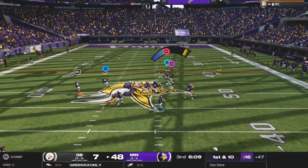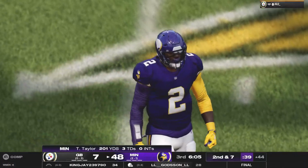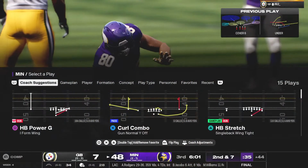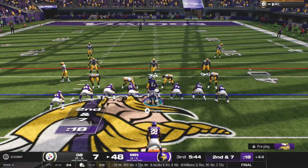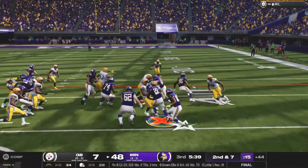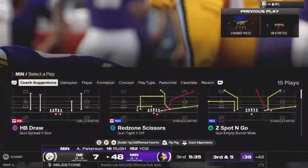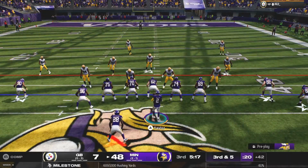Now, Taylor gets it away quickly, and it's caught. He'll be taken down rather swiftly after a gain of just 3. 2nd and 7. Now a handoff, running right. And he'll get forward to about the 42. Jonathan Allen, the big man from the interior, with the stop.